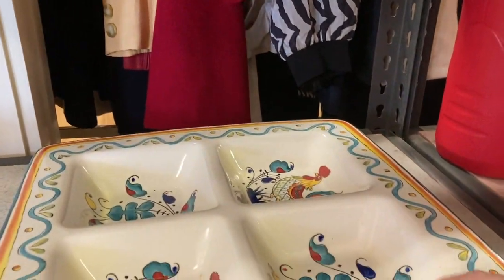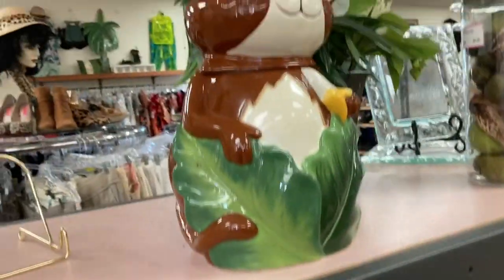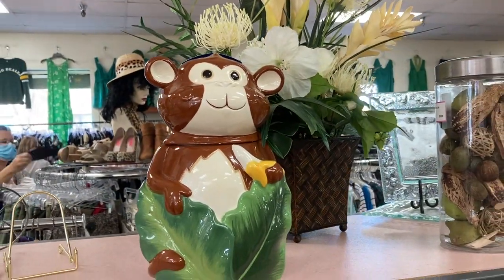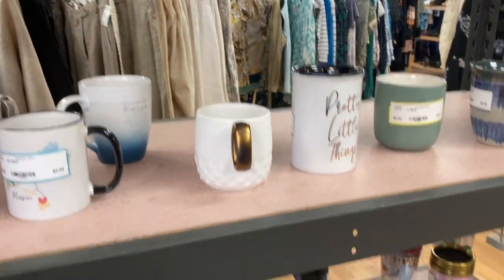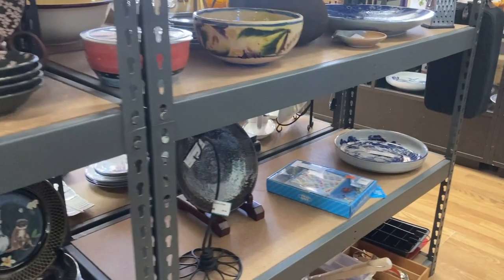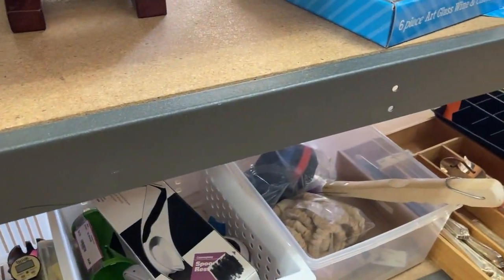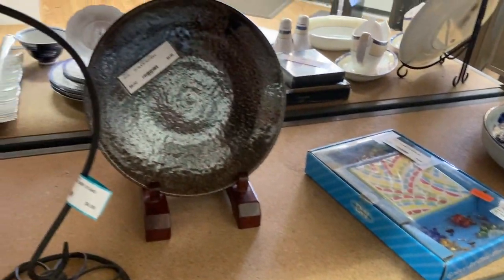This store was a little bit spendy for us, but they definitely had some great pieces, and we'll show you some as we go along. But yeah, this was our favorite store on the island, and it is in the city of Kihei. That's the city that we stayed in. That's where our condo was for the duration of our vacation.